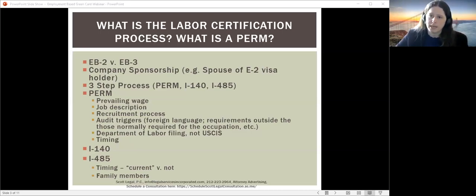During a labor market test, there's 30 days where most of the ads are live and active, and then a 30-day, what they call a quiet period. And during that entire 60-day period, the company needs to be reviewing resumes, interviewing anybody that appears that they may be qualified, keeping records of if people were disqualified, why they were not qualified, why they didn't meet the minimum requirements. And then at the end of that process, if the company has not found any willing, qualified, and available U.S. workers, they'll work with the attorney to prepare a recruitment report detailing the results.